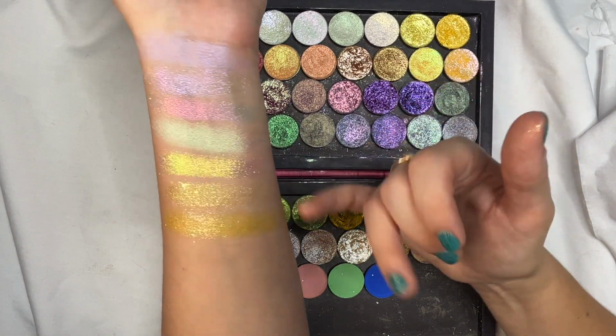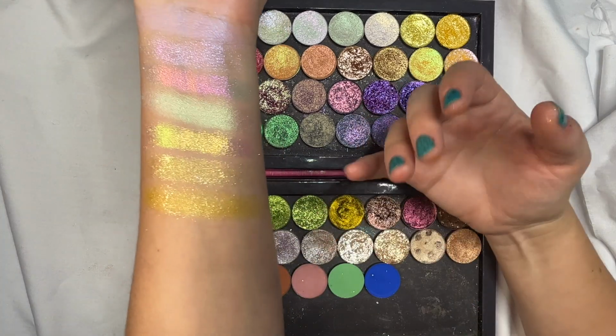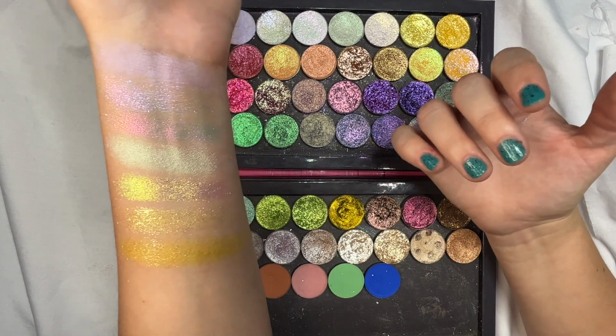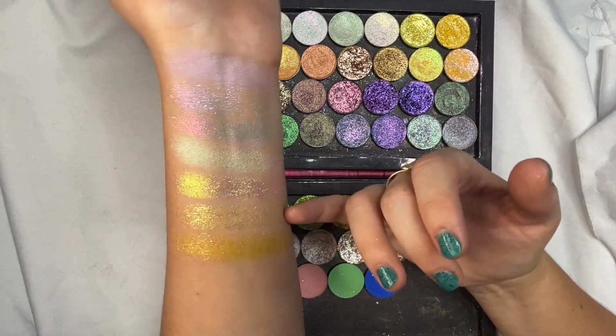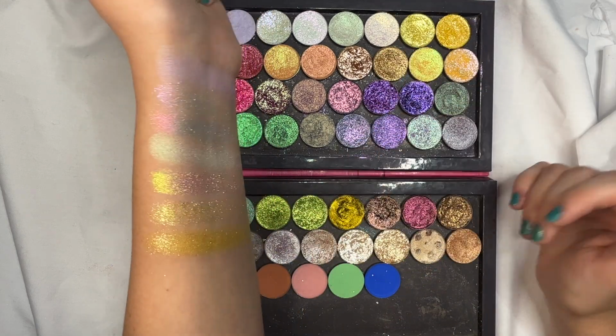And I do find both of these to be a little bit harder to apply evenly every time. They've swatched out pretty well on my arm, but on the eyes it can be a little challenging to work with. So keep that in mind if you're looking at picking up either of those.